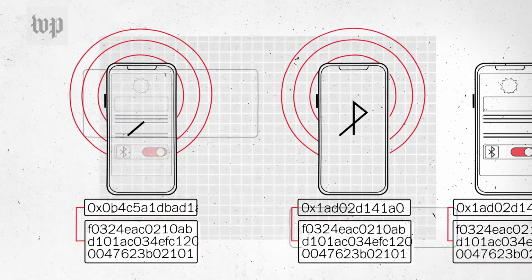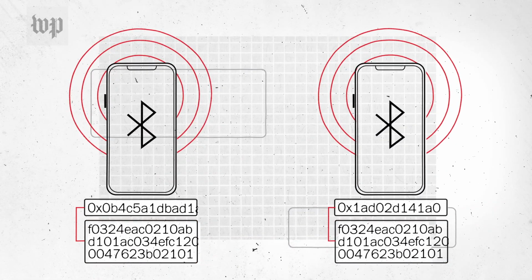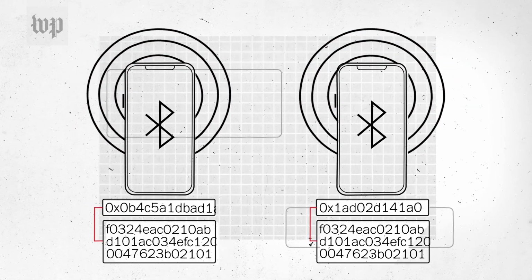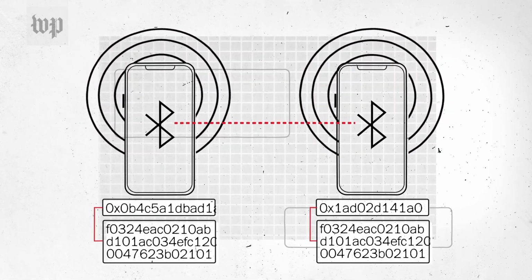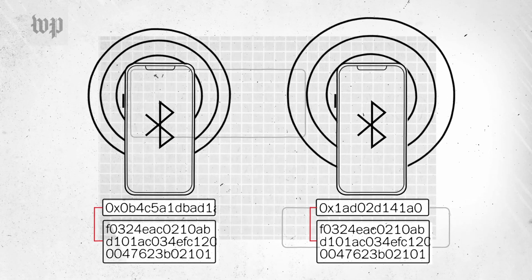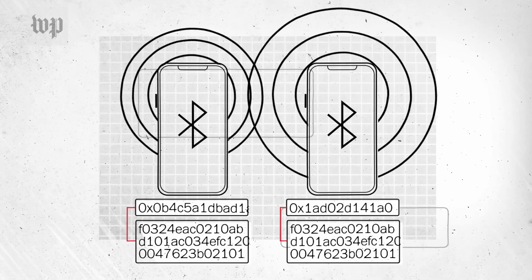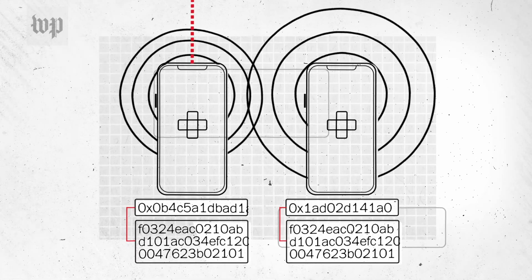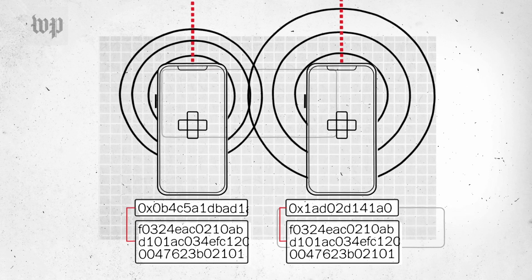When a device detects another Bluetooth beacon, it locally records detected keys and other metadata like timestamps and signal strength used to gauge proximity. The distance between devices is estimated based on their signal strength. The stronger the signal, the closer the devices are to each other. After testing positive for coronavirus, it will be up to each user to upload their device logs.